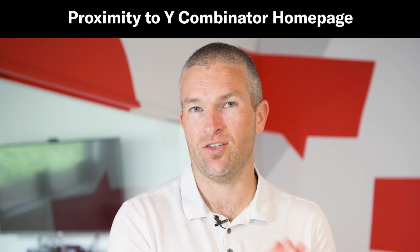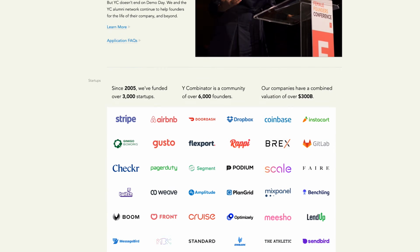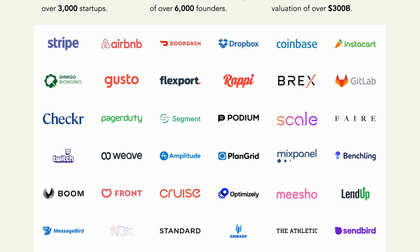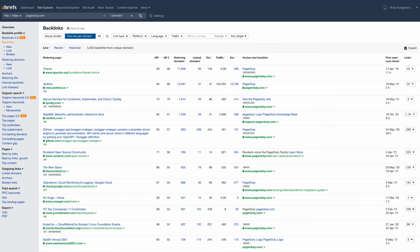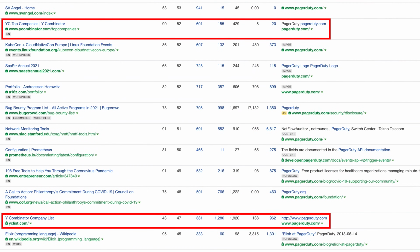So one of the first things that Y Combinator startups benefit from is their proximity to their homepage. If you look at Y Combinator's homepage and you scroll down a bit, you'll see a full inventory of their startups. What this does is it passes internal link value to their websites in addition to the brand value that, of course, they benefit from in doing this. Not all of them are linked to from the homepage, but most of them are one click away.